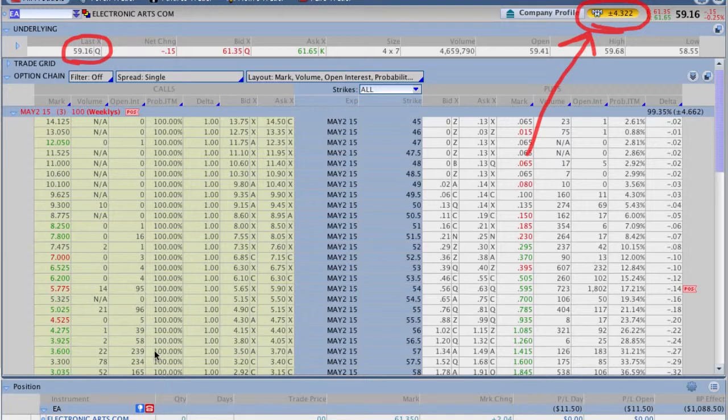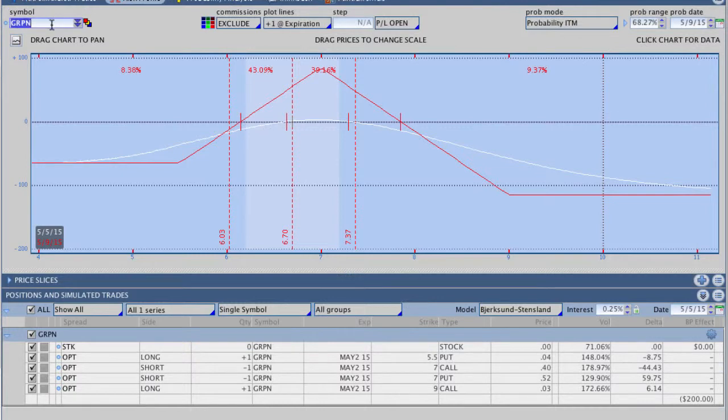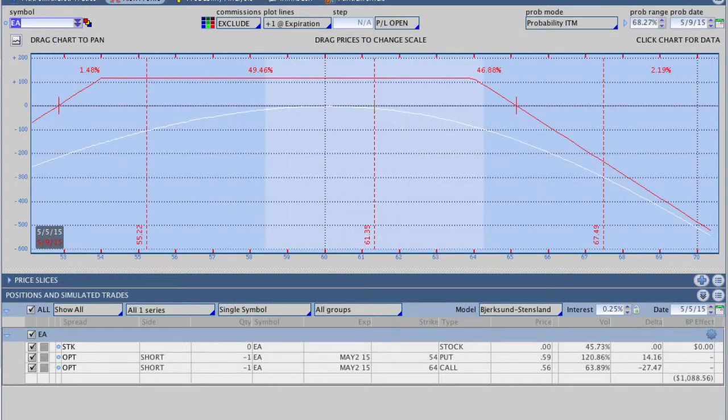It's actually about $5 above and below on either end, just with our strike prices. And then with the credit that we took in, that also moved our position out just a little bit further. So after hours right now, EA is trading a little bit higher, about 61.35, but it's about $4 away from our closest strike or closest break-even point.